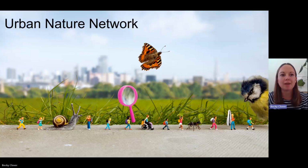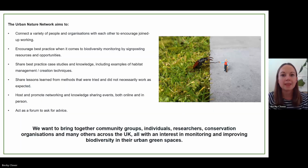So just a quick talk about the Urban Nature Network, which is another part of the Urban Nature project. We've consulted with lots of stakeholders who are working, volunteering, studying, for example, in the field of urban nature. Through these consultations, we found that there is a need for a biodiversity-focused network of individuals and organisations to support each other and share knowledge and resources. There are so many amazing projects, research, and lots of other work going on in the sector. We want to link people together so they can support each other, share experiences, and learn from like-minded people.